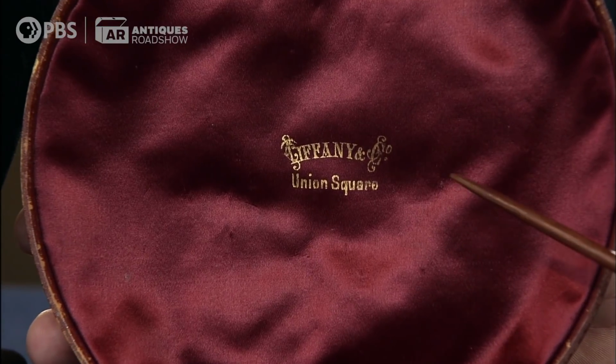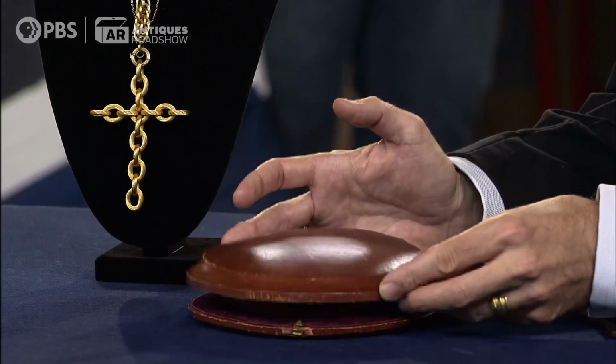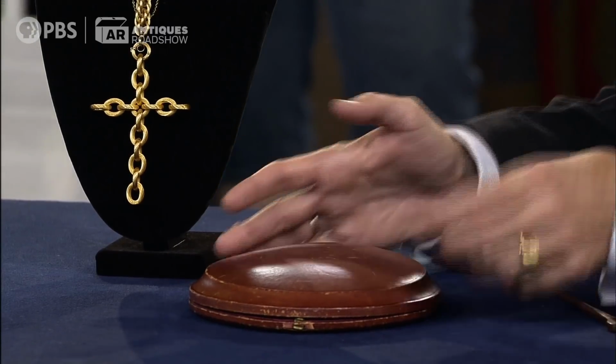Now, Tiffany is an important retailer and manufacturer of jewelry in America in the late 19th century and certainly for the 20th century. But it's at this time period that Tiffany is really seeding the foundation of the business that will later become the major jewelry retailer that we know them as today. Yes. They were still a dry goods dealer as well. They dealt in stationery, pots and pans, jewelry, etc.